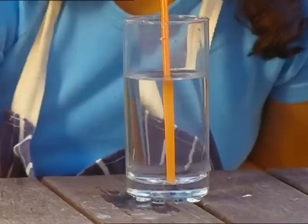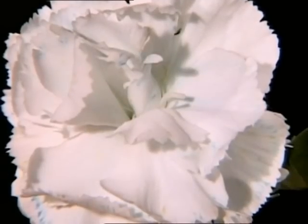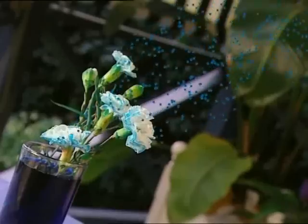It works because inside plants there are thin tubes, just like a straw. As water evaporates from the leaves and flowers, the tubes suck fresh water and the dye from the stem.